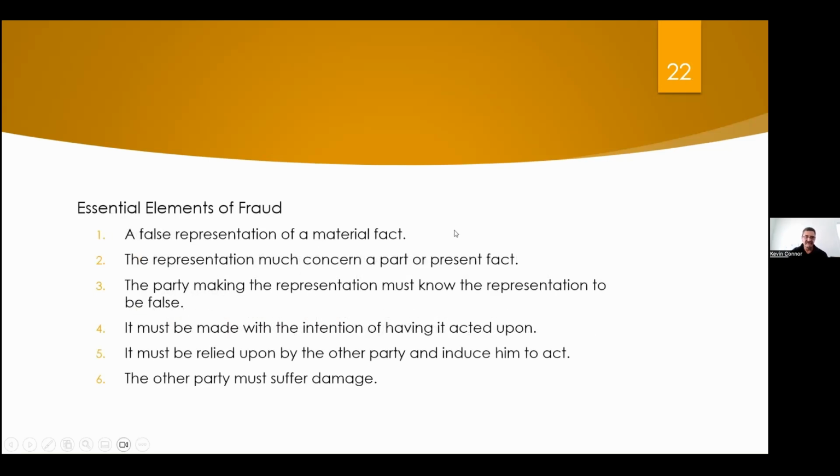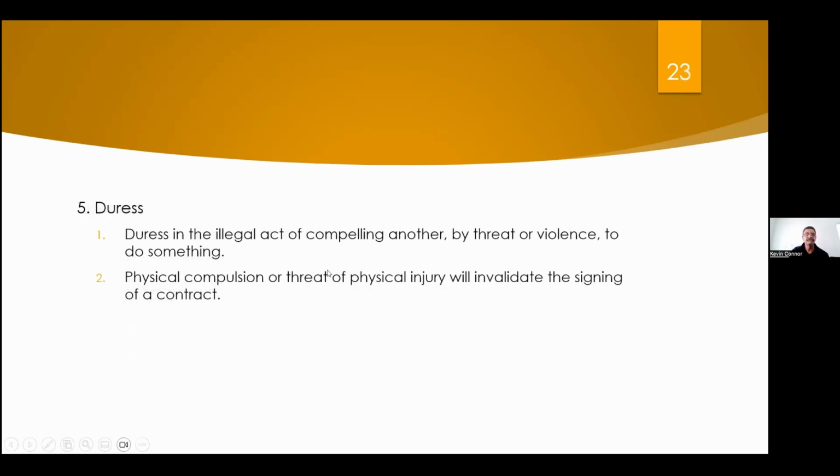Okay. Essential elements of fraud. Yeah, we kind of looked at them just now. It must be made with the intention of having the other party act upon it. So I'm going to lie to Jan because I want him to sign the contract. That's certainly fraudulent. Okay, and Jan must rely upon that and sign the contract based upon the lies I told him. Right, and the other party must suffer damages. So Jan has suffered some damages. He didn't get his granite countertop. So the cost between the granite and whatever I put in there, maybe he could go to court and say, I'd like that money back. And the court would likely support that.